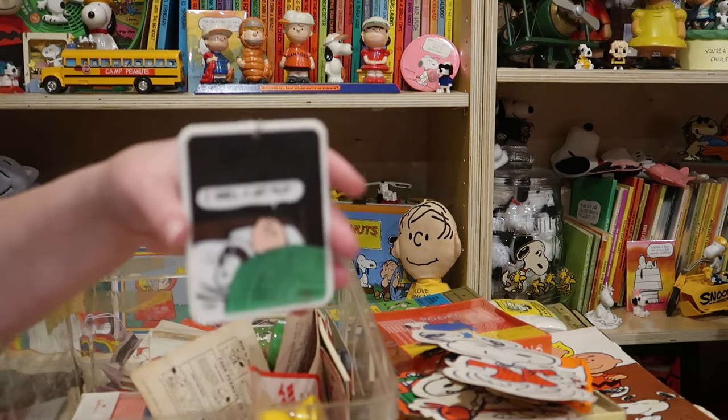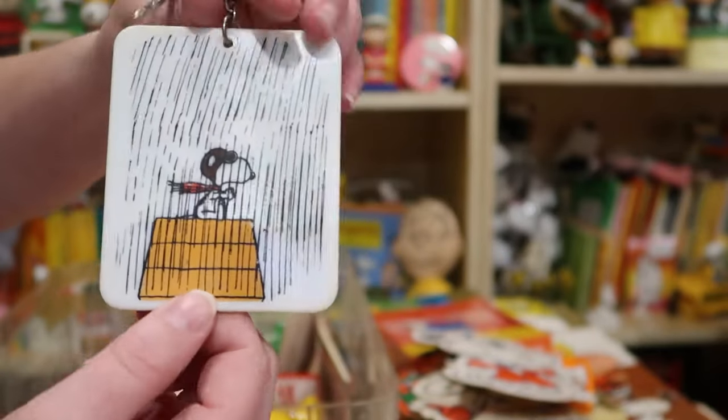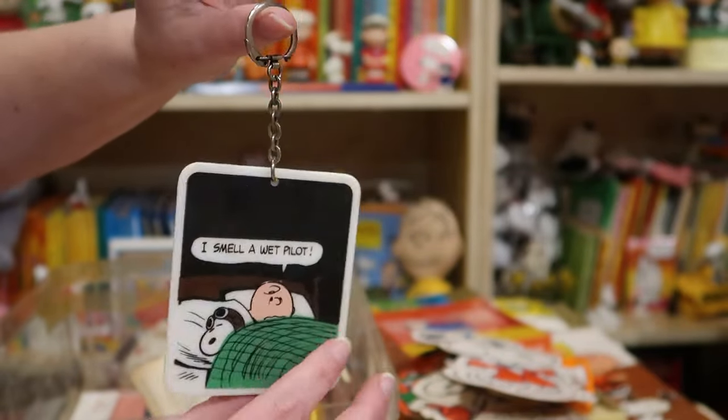We've got a keychain here. I smell a wet pilot. And on the reverse side, we've got Snoopy in the rain. This is by Aviva. You don't see these too often.